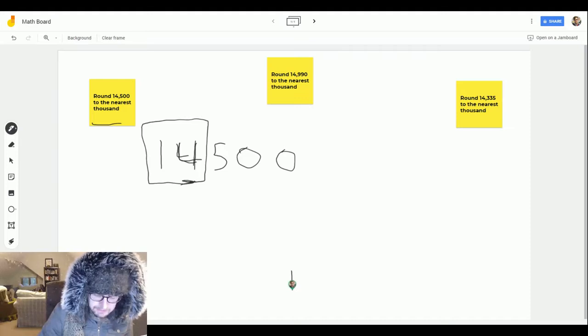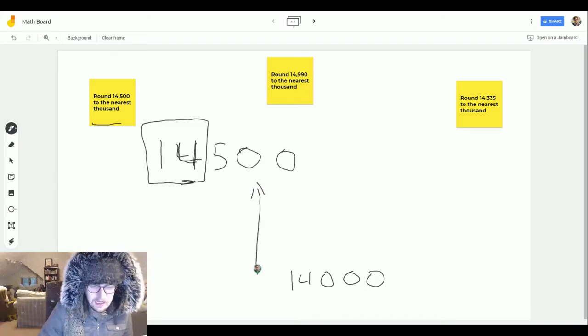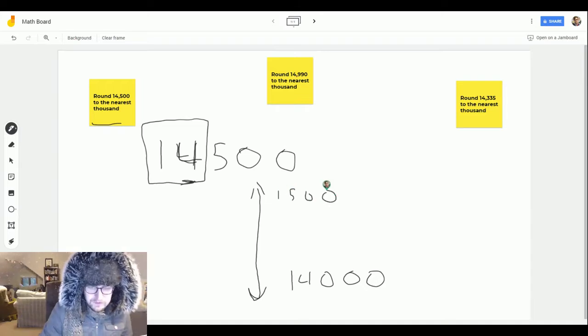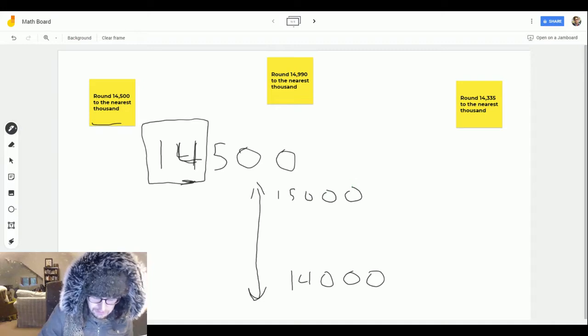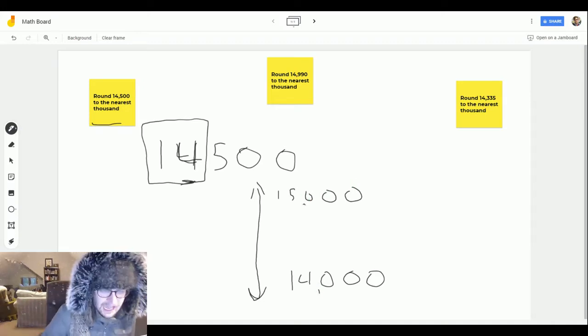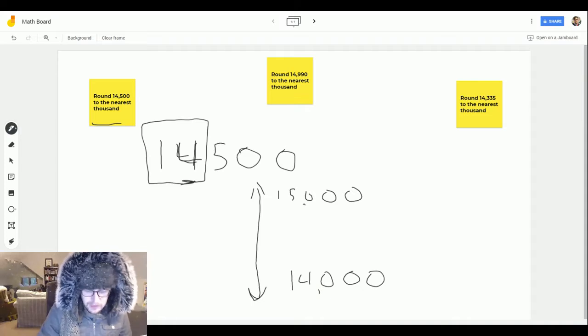14,000 on a number line. And we want to go up 1,000, because we're trying to decide, are we going to go back down to the 14,000 that we had, or up to the next 1,000, which would be not 14, but 15,000. 14 and 15,000.